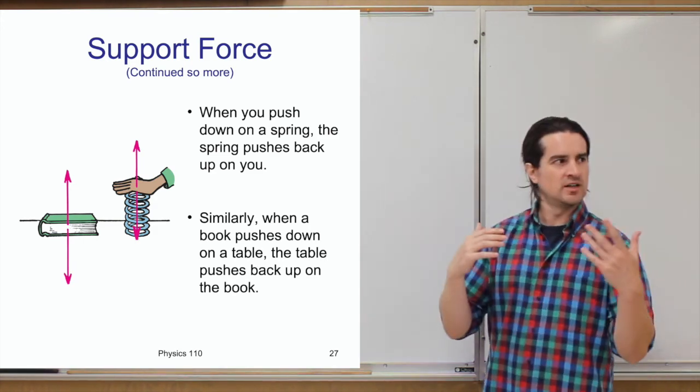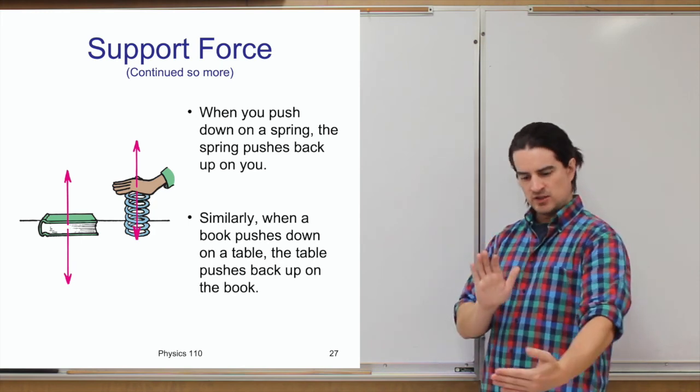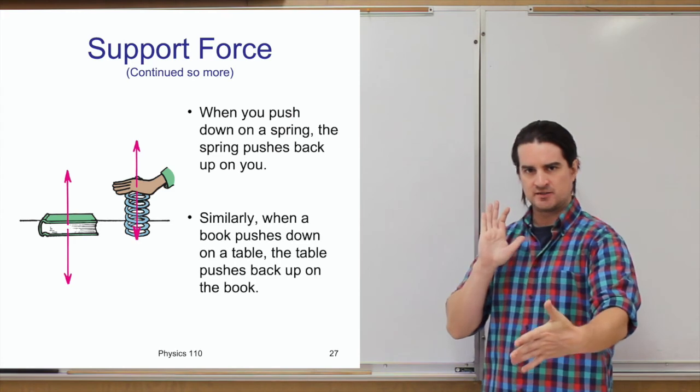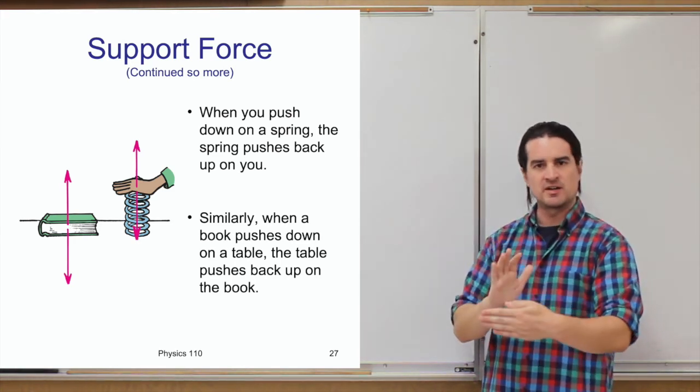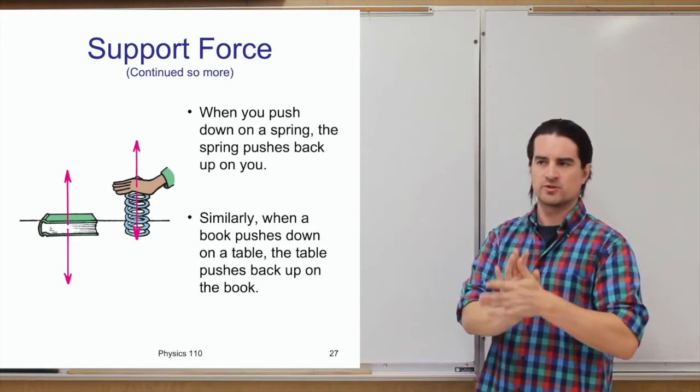And I guess it's even more useful as an analogy because a spring is something that, if you imagine pushing against it or trying to compress it, pushes back. So this is part of the idea behind the normal force. It's a force where if you try to push against something, it always pushes back. That's the support force.